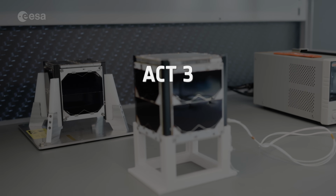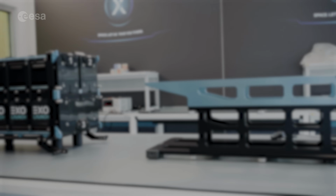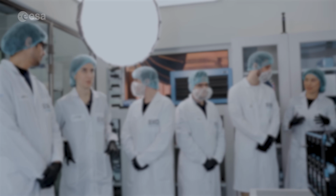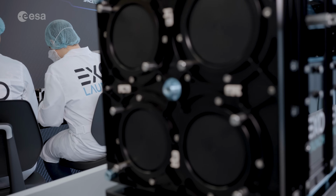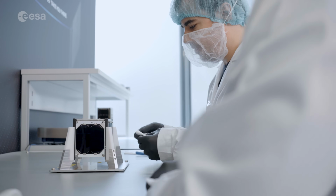Telemetry 1. Act 3. Ready, steady, integrate. After a night of rest, today is the day. With steady hands, CubeCat4 and ISTSat-1 are officially integrated.